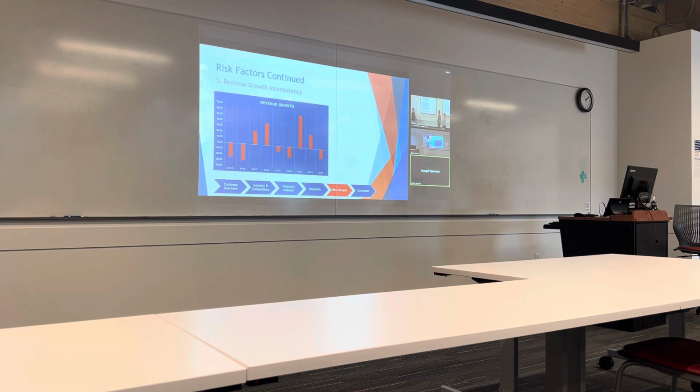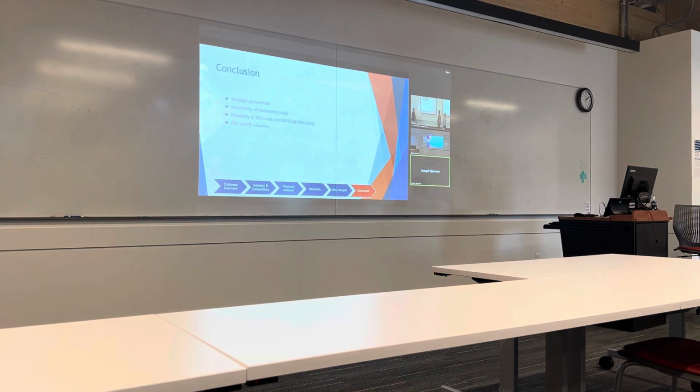And then revenue growth and consistency, because of those commodity prices, it is hard to predict what revenue growth could be. So overall, we gave Radius a hold rating because on the positive side, it has strategic partnerships with Home Depot and is very well integrated into the industry.